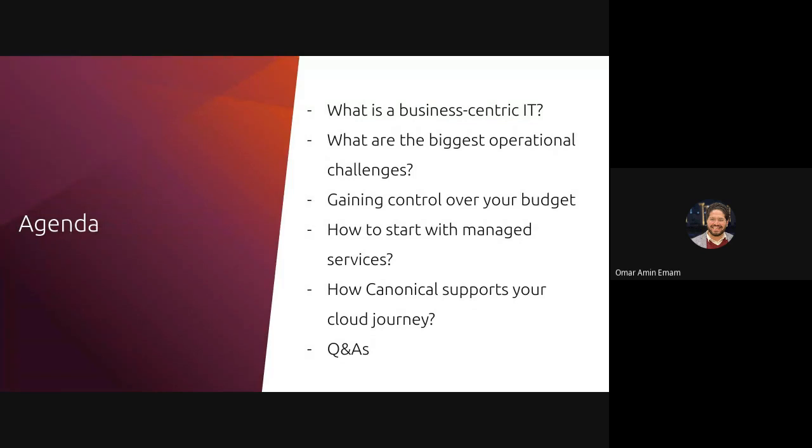So, in today's session, we will be talking about business-centric IT and what it is, what the biggest operational challenges facing IT departments are, how CIOs and IT decision makers can gain more control over their budgets, how they can start leveraging managed service providers, and how Canonical supports your cloud journey.